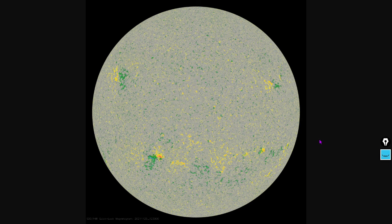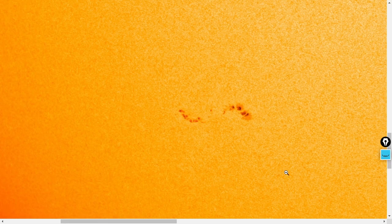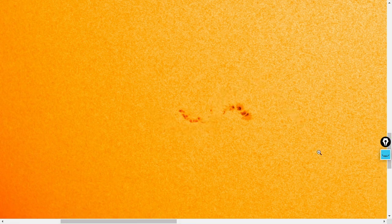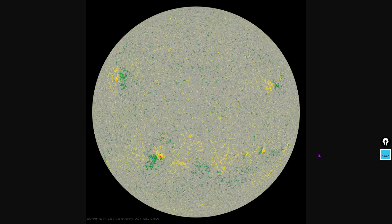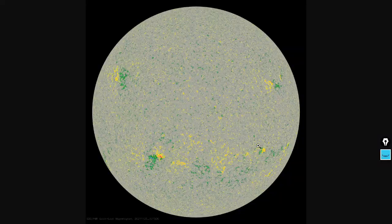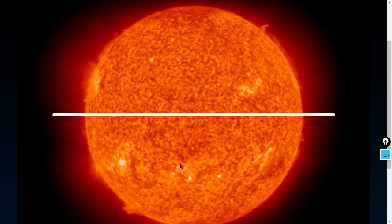Here's the latest intensitygram and the latest magnetogram. See those umbrae continuing to spread apart and getting this spiral-like appearance to it. Pretty sweet. It is beta class, likelihood of flares a little higher with that sunspot. There are the fields, and you can see significant fields there, and they are spreading apart, which in my opinion does increase the likelihood of flares.